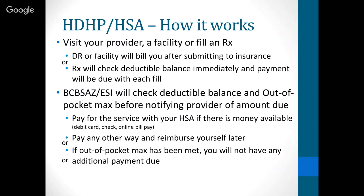Now you have a choice on how to pay for that service. If you have money in your health savings account, you can definitely use your health savings account debit card, or you can use online bill pay. Or you might choose to pay another way, another credit card or cash or check, and then reimburse yourself later. And again, remember, once you've met that out-of-pocket maximum, you don't have any additional payments.